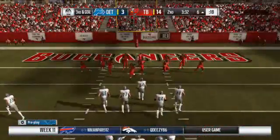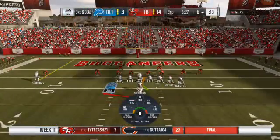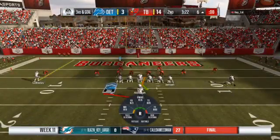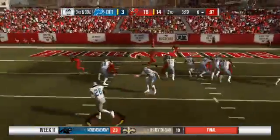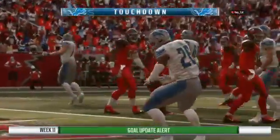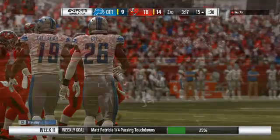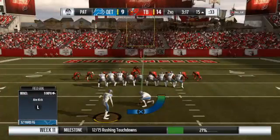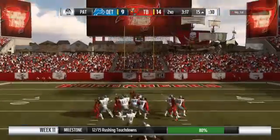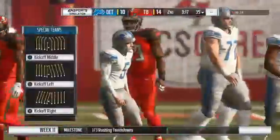The holding penalty puts them in an unenviable spot here as they try again on 3rd and goal. Here's Bell, and he'll get into the end zone. Touchdown, Detroit. Le'Veon Bell, his 9th touchdown of the season. And the Lions are able to get this back within a touchdown. Prater for the extra point, and that makes it a 14-10 ball game.